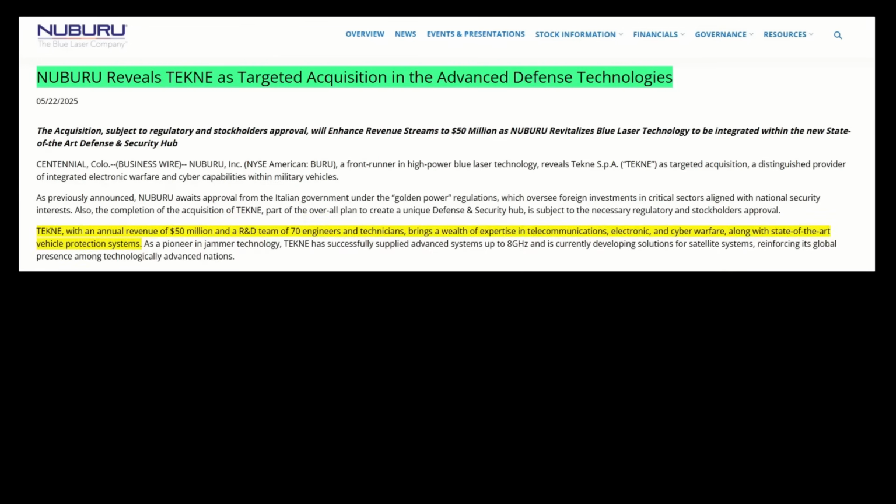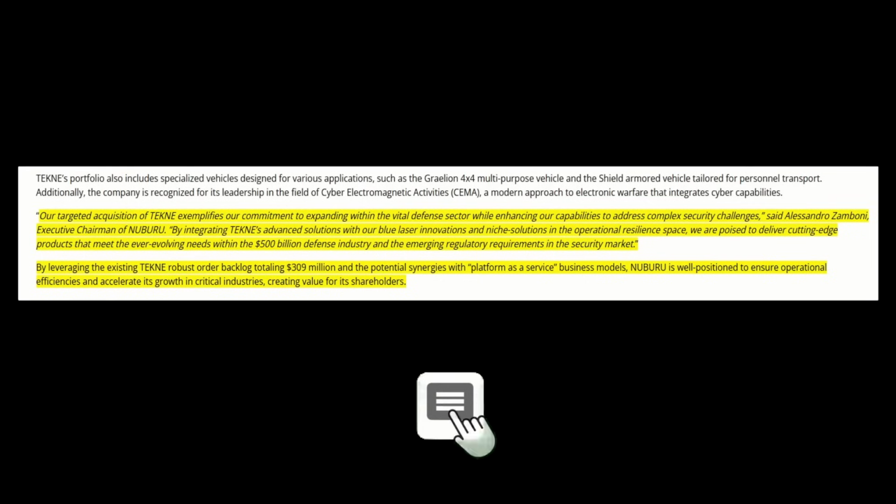And then 2 days later, Nuburu revealed Techni as the targeted acquisition, which has an annual revenue of $50 million and an R&D team of 70 engineers and technicians, bringing a wealth of expertise in telecommunications, electronic, and cyber warfare, along with state-of-the-art vehicle projection systems. As stated here by Nuburu's executive chairman, Alessandro Zamboni, our targeted acquisition of Techni exemplifies our commitment to expanding within the vital defense sector while enhancing our capabilities to address complex security challenges. By integrating their advanced solutions with our blue laser innovations and niche solutions in the operational resilience space, we are poised to deliver cutting-edge products that meet the ever-evolving needs within the $500 billion defense industry and the emerging regulatory requirements in the securities market.